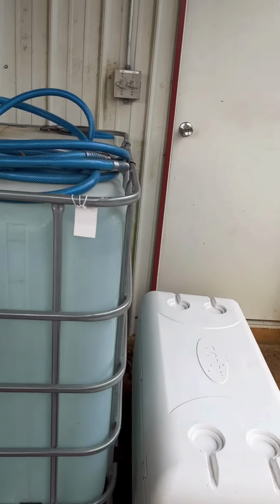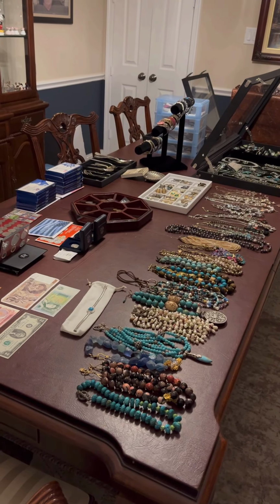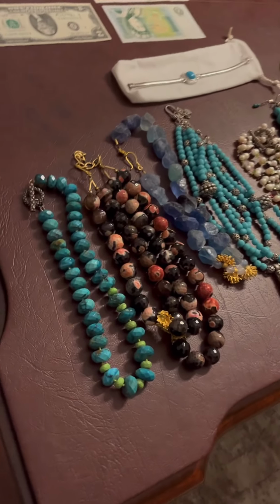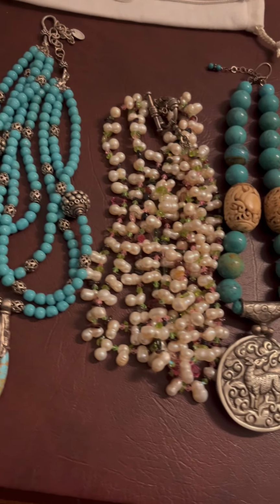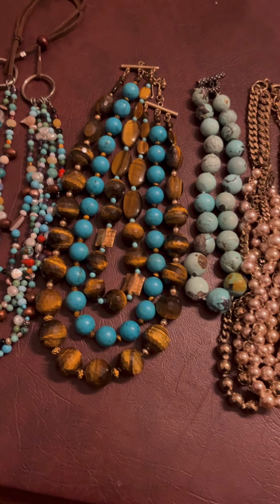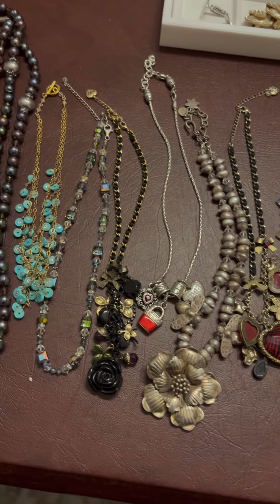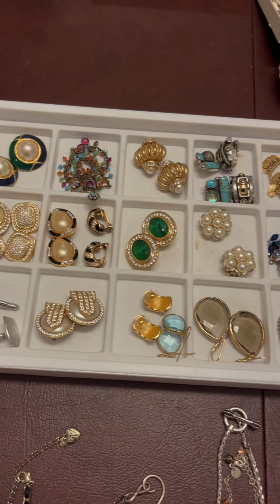All right, so next I'm going to show you the jewelry. Okay, so here we are with the jewelry. I'm gonna kind of walk around the table to show you everything. So this first part here is costume jewelry. Lots of nice, chunky statement necklaces with gorgeous beads. We've got some Betsy Johnson in here. Just a variety of nice, high-end costume jewelry and earrings.